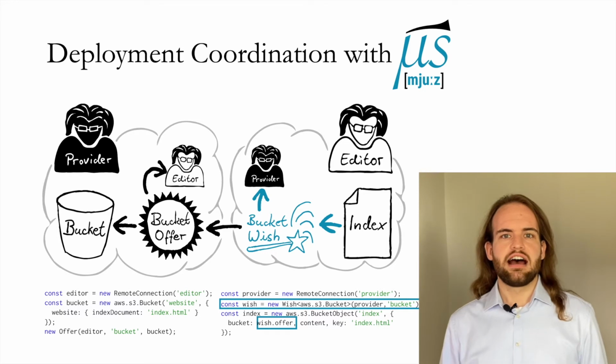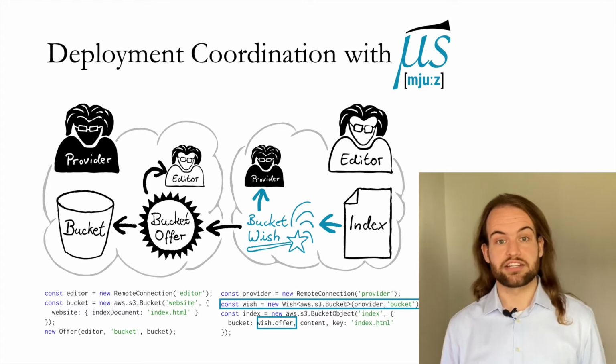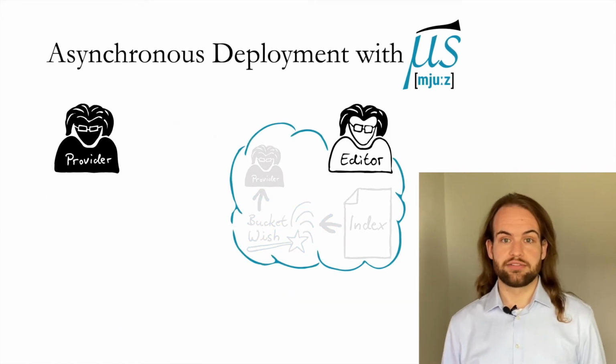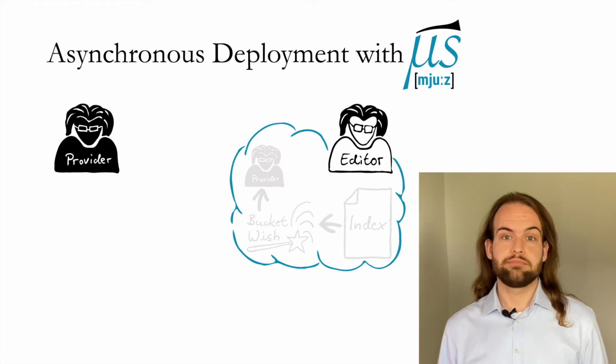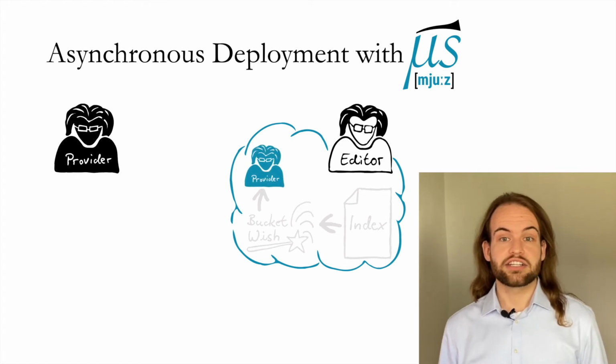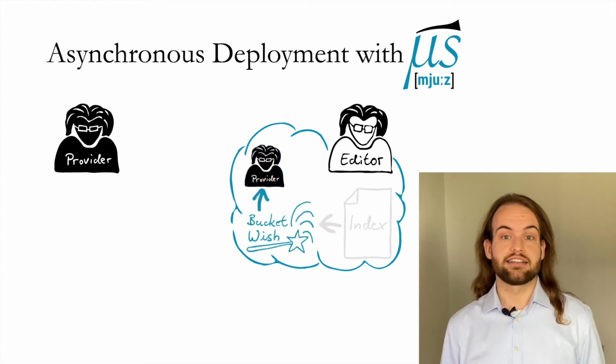Let's have a look at how these Muse deployments behave in the 3 use case scenarios of concern that I mentioned earlier in the talk. First, asynchronous deployment. The index shall be automatically deployed once the bucket is available. Let's step through it. The editor starts the deployment. Then the remote connection to the provider and the wish for the bucket are deployed. But the wish is unsatisfied, therefore the index is not deployed yet.